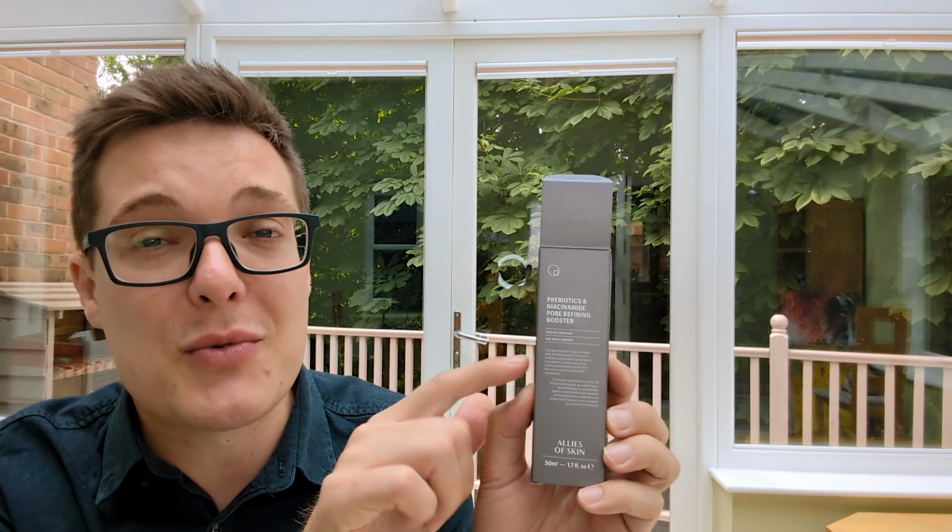Well, recently I discovered this product. This is the Allies of Skin Prebiotics and Niacinamide Pore Refining Booster. I said in a previous video, this was the only pore minimizing serum I've ever used that actually worked. I got some great results from this product, but with an £80 price point, honestly, that's not accessible to everyone, and I was desperate to find a more affordable dupe.